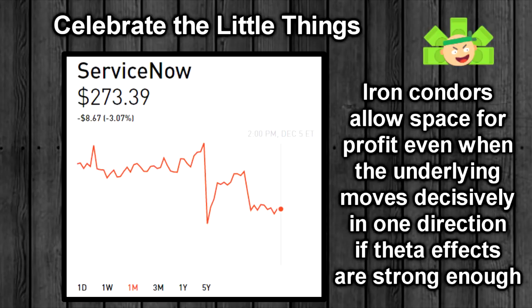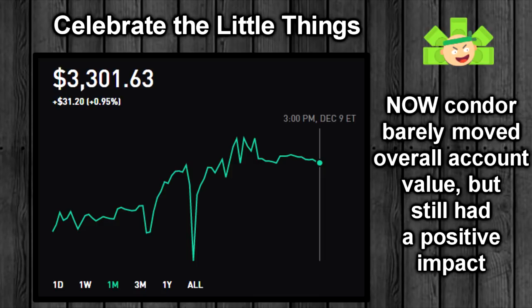something. Even though the stock moved down exactly $7.50 from when we opened the position, we still profited. That's a pretty cool feature of the Iron Condor. As far as our goal of reaching $3,300, the AMD trade didn't really move the needle.